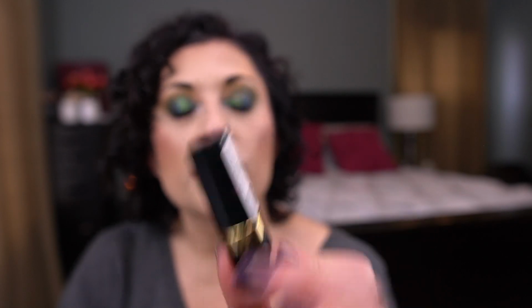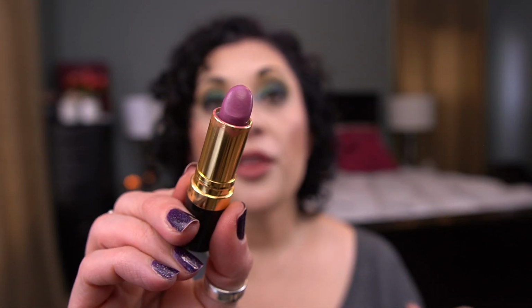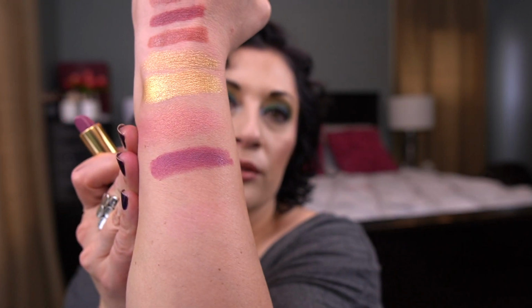For the letter R, I have from Revlon the Super Lustrous Lipstick in the shade Berry Haute. So here is the component, and then here's the shade. I want to use a third of this. I normally go for a quarter, but I'm going for a third on this Revlon, same as I did last year. This is gorgeous. I love the shade. I love the shade so much.